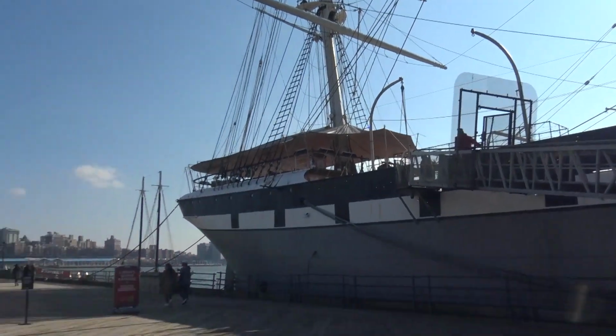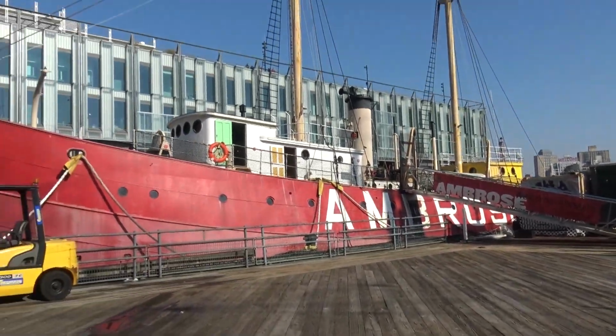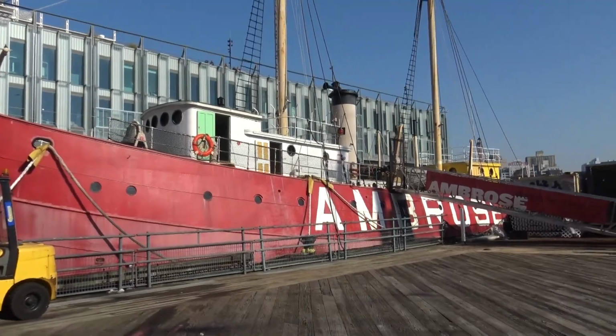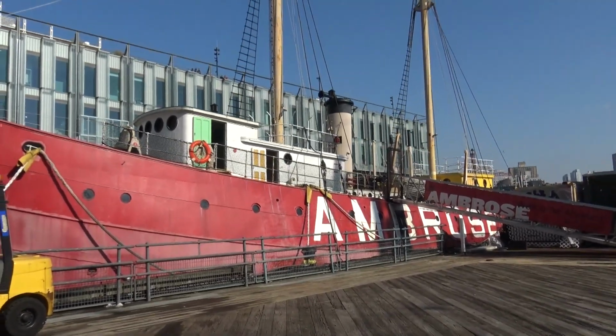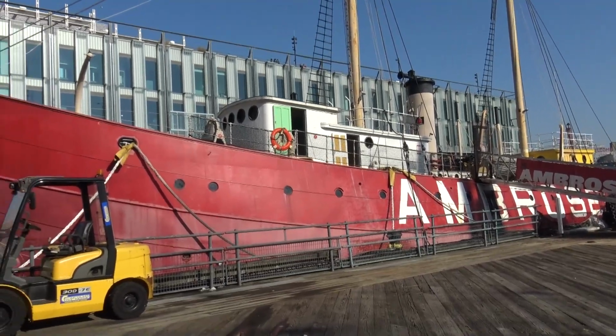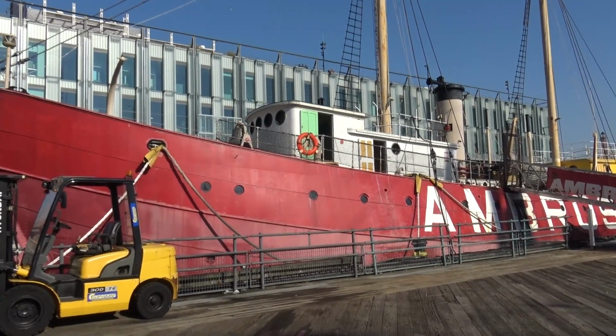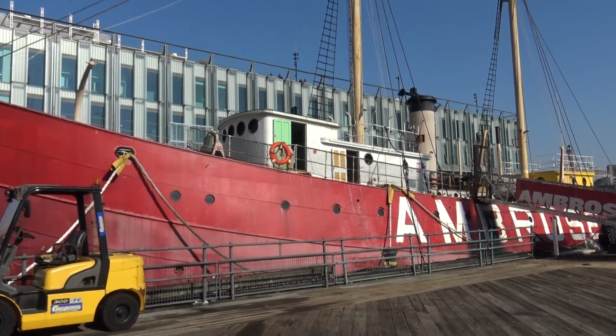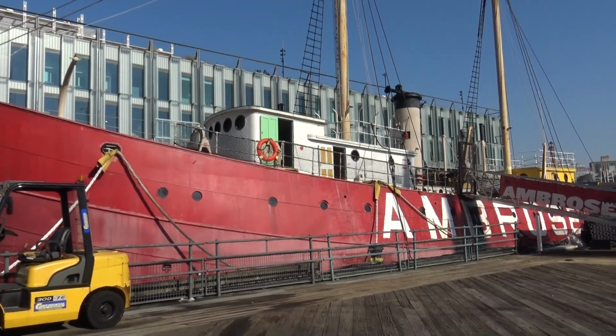So we saw the Wavertree. We saw the Ambrose. It's cool that this is a free exhibit. We came down, we just made reservations online, and we did tours with both these ships and walked around the little tiny museum. I love stuff like this in New York City. South Street Seaport is definitely a cool spot. If you're visiting, or if you're local and haven't come here in a while, come back, it's pretty awesome.